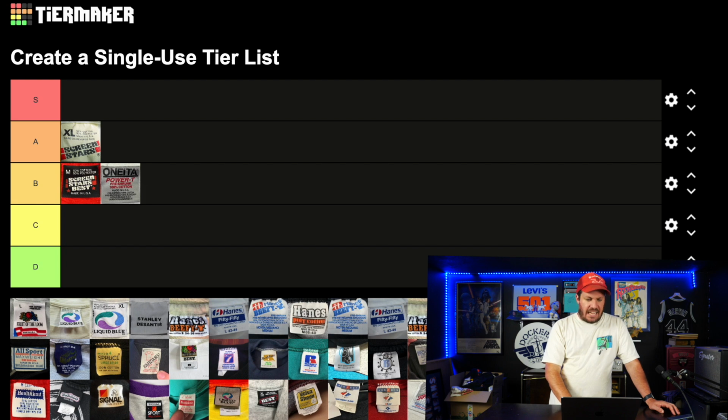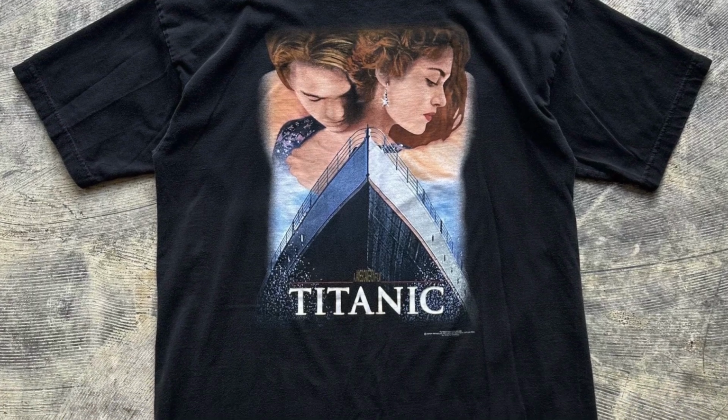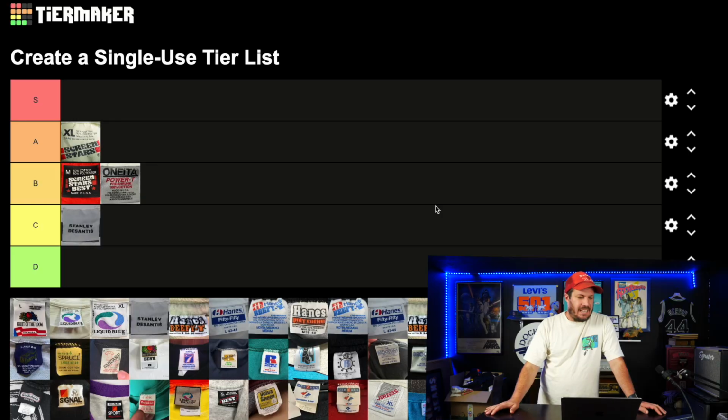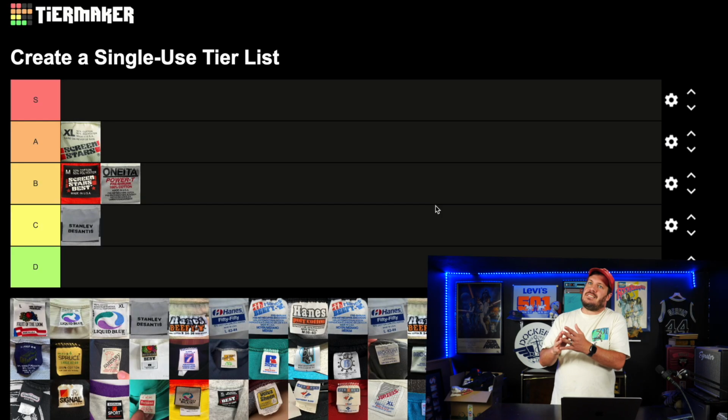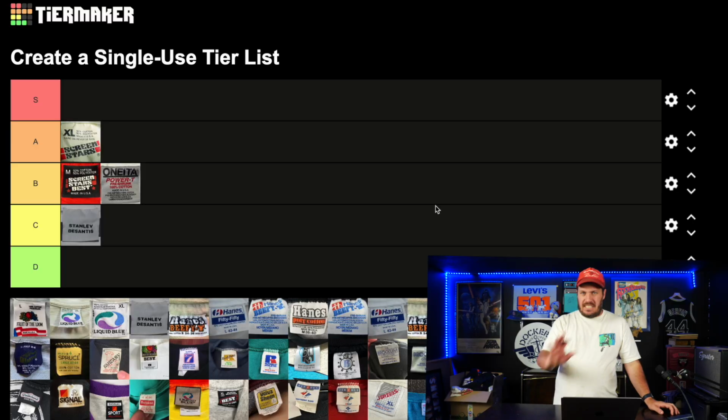Next up, we have Stanley DeSantis. Their t-shirts are great, got good designs. Their t-shirts are often boxy, and I don't like how boxy their t-shirts are. C tier. And the tag's not that interesting. It's just kind of like Stanley DeSantis. There are some funny jokes on the backside, so that's kind of cool, but C tier.